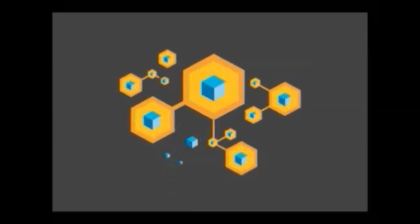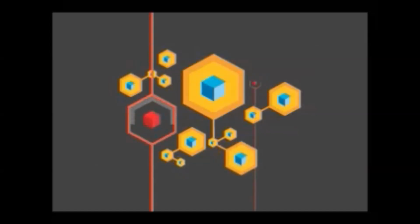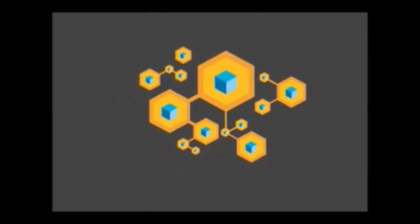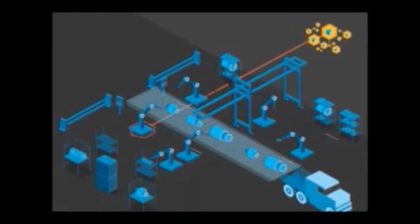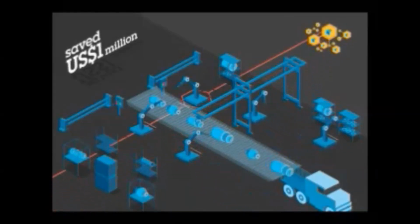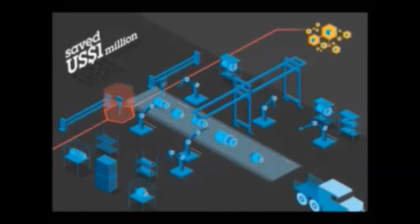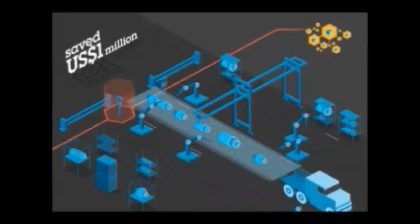IBM SPSS Analytic Solutions for Predictive Maintenance combine data from a wide range of disparate sources across your organization to paint a more accurate picture of failure patterns without requiring specialized math or analytical expertise from you or your staff. For example, a large equipment manufacturer saved $1 million in just 2 weeks by using preventive maintenance to proactively identify problems and take action before failure occurred.